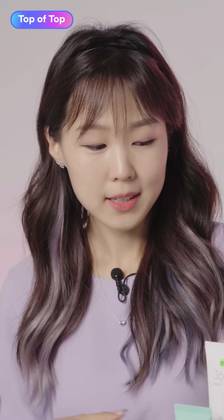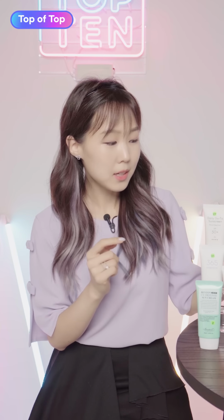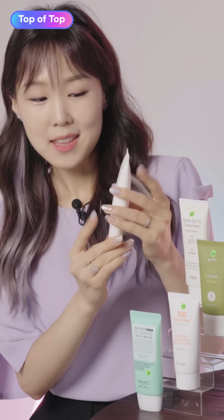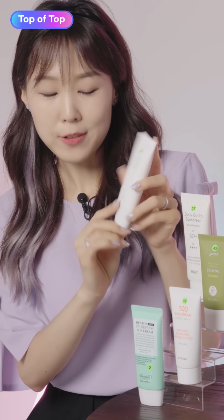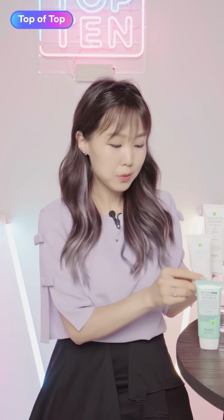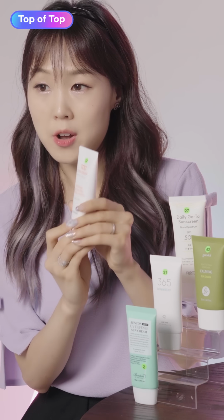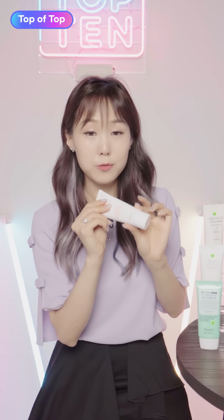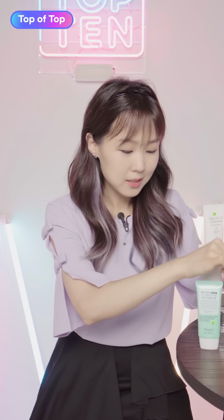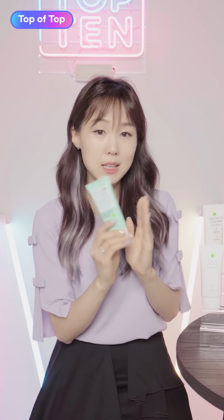So yeah, just to recap, that's the Purito Daily Go-To Sunscreen, which is physical and chemical sunscreen. This is the Goodal Calming Sun Cream. This one is also chemical sunscreen. Then there's the 365 Derma Relief Sunscreen by Round Lab, which was a physical sunscreen and I thought was good for those who have drier skin. And then we have the Dr.Orga 100 Sun Cream, which was also non-nanoparticle, a little bit thicker, so good for dry skin as well. But this one had the best, most impressive ingredients, as well as the Benton UV Defense Sun Cream, which was awesome too. This one's a chemical filter.